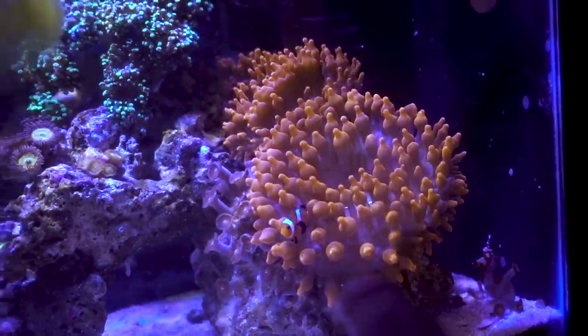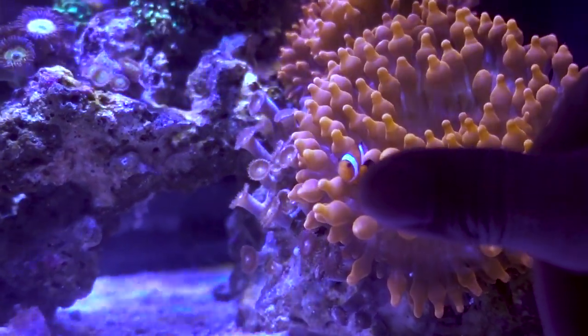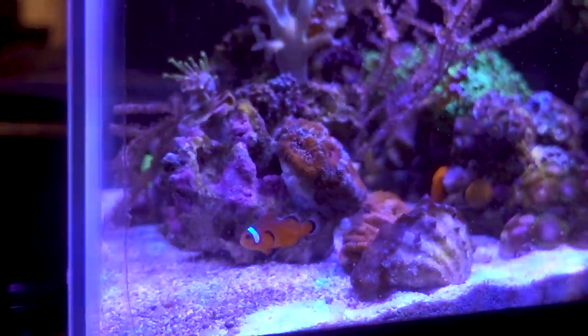Alright, so there's our new guy. There's Nemo right there. Look at the size. Tiny little guy, but it has definitely grown. It's probably the size of my thumbnail now. So let's get this new dude in. I'm using my hand because it's really soft. It's a lot softer than the nets. And let's do this. There he is. Yes. Oh man.